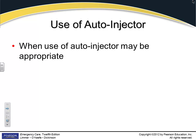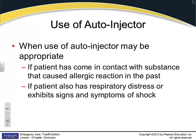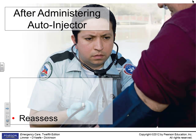When use of oxygen may be appropriate. If the patient knows that they have contacted something that they know they have a severe allergic response to, then you want to go ahead and get all your ducks in a row and get ready to make that call, because they've got history there. The first time they're exposed to something, typically you don't see an allergic reaction. It's the second time. So they may have been exposed a few times, so you want to get the history about that. They've got respiratory distress or signs of shock, get your stuff out.